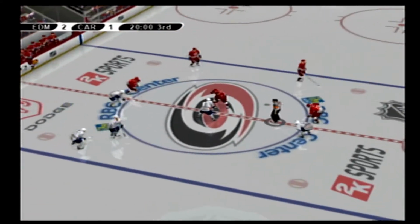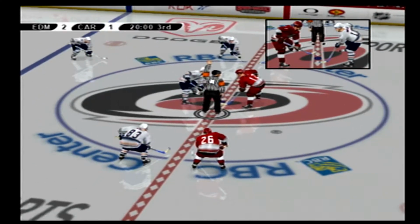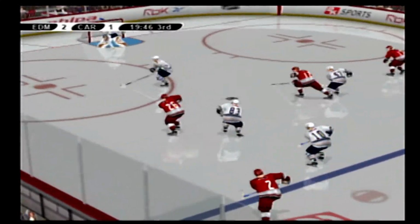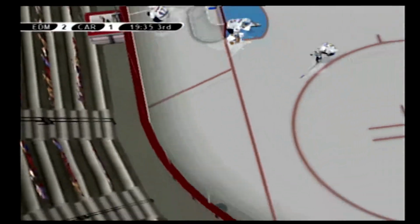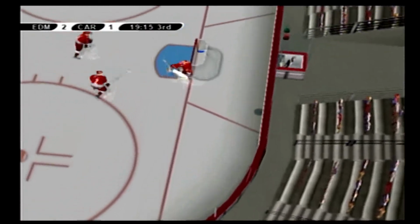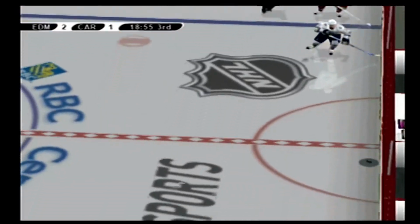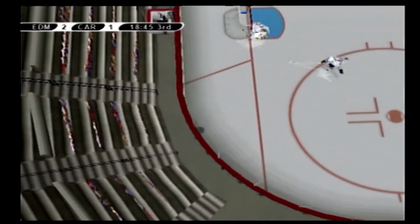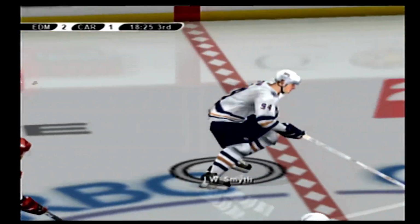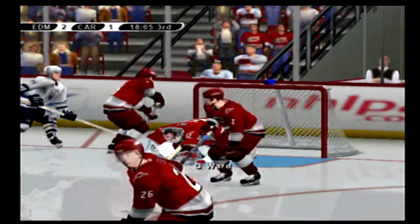Period three about to start. Center ice for the puck drop. And the faceoff is won by Carolina. To the point. Bergeron is able to pick it up and clear it out. And the Hurricanes regain possession. The Hurricanes hit it out of their zone to clear it. Now Edmonton's got it. Up through the zone. There it is, Edmonton on the move. Saves it with a stick.